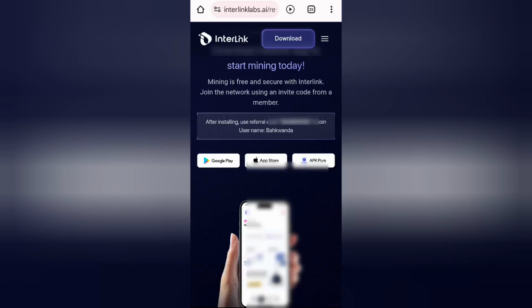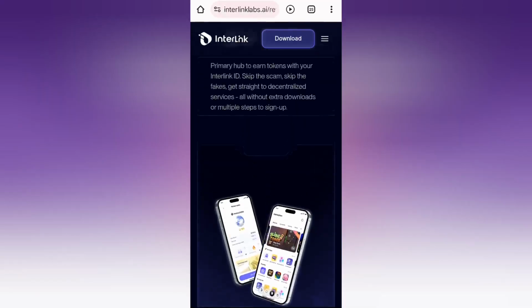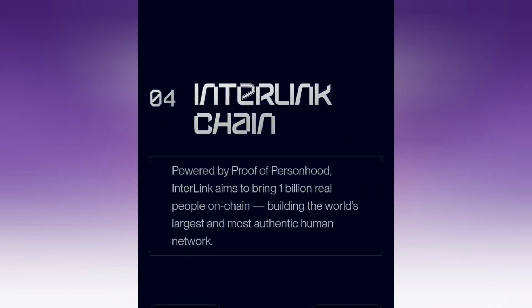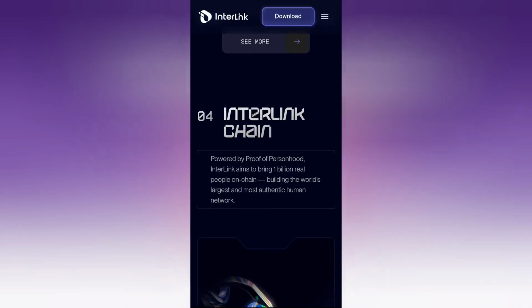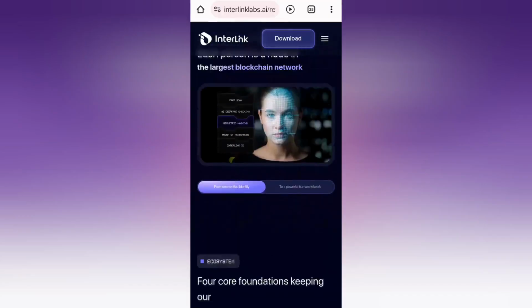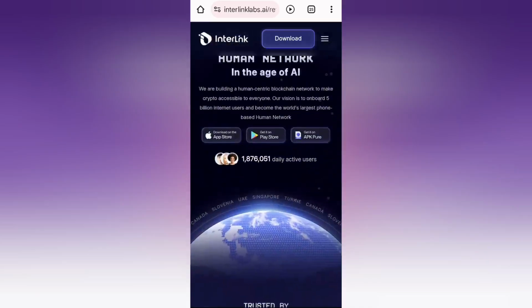because you're going to be needing it later in the video. But if you scroll up right now, you can see a glimpse of what this website holds and what they are planning for the future. So as you can see right here, they said, powered by proof of personhood, Interlink aims to bring 1 billion real people on chain, building the world's largest and most authentic human network. So these guys are trying to build something big. Okay, this is powered by AI and Web3. Okay, so this is their main website.